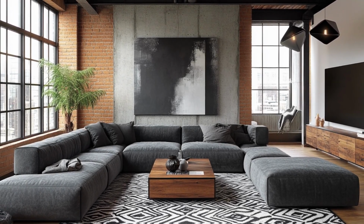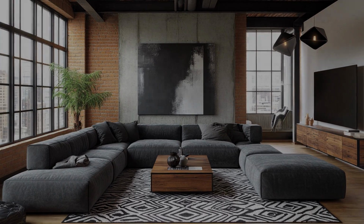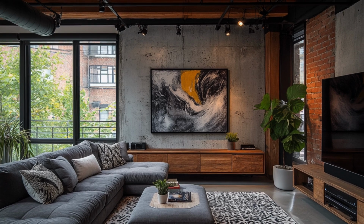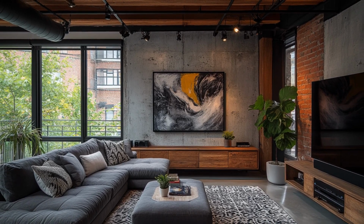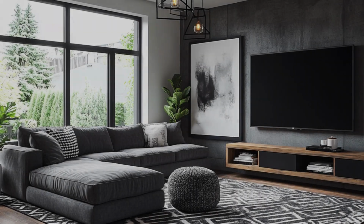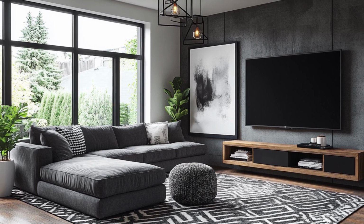The floating wooden entertainment console extends along the wall, providing stylish storage solutions. Exposed black metal beams add to the industrial character, while geometric pendant lights hang from the ceiling, casting dramatic shadows. A large abstract painting in shades of gray, white, and black brings an artistic focal point to the space.